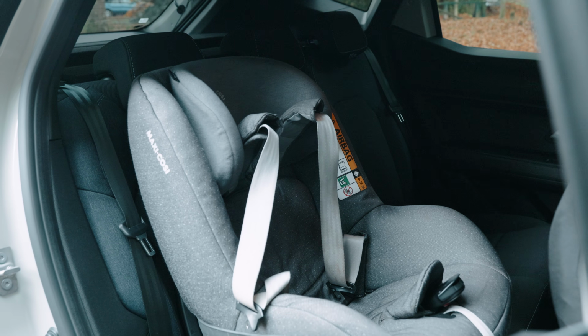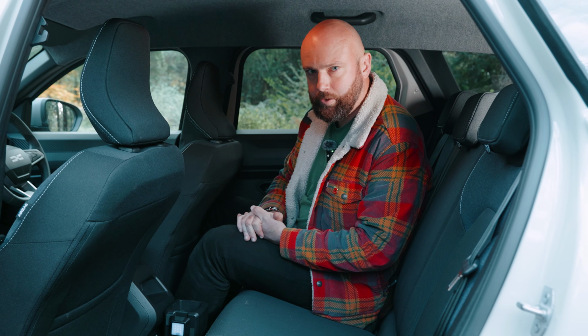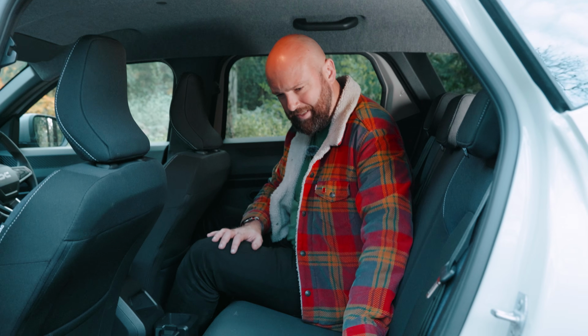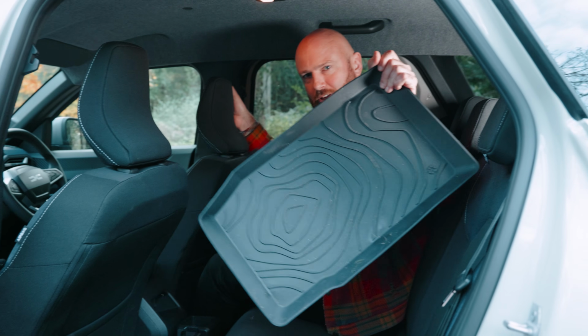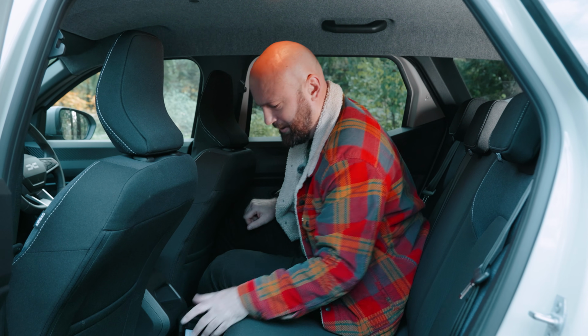I've had my child seats back here, and I've been using it as a family car, and it's actually been pretty good. There are some slight curiosities, like the zips to open the ISOFIX covers. They are not as flimsy feeling as the ones you get in Peugeots, but they're still just unnecessary faff. And I do like the fact you get these trays as floor mats, so you can just empty your children's muck out of the car when you've done a holiday or something like that.